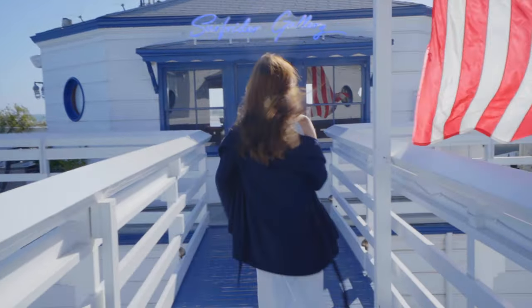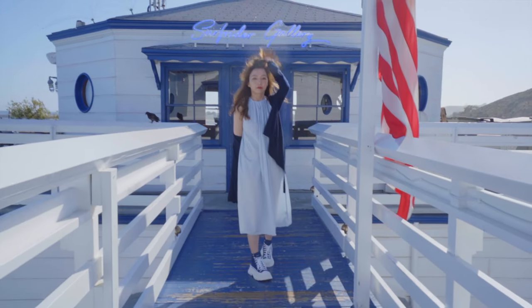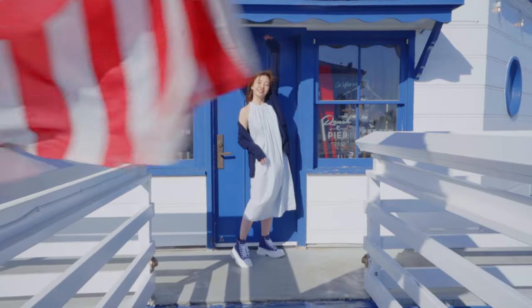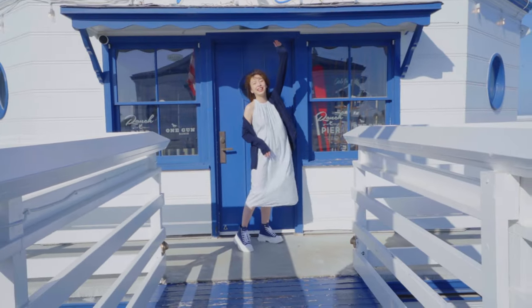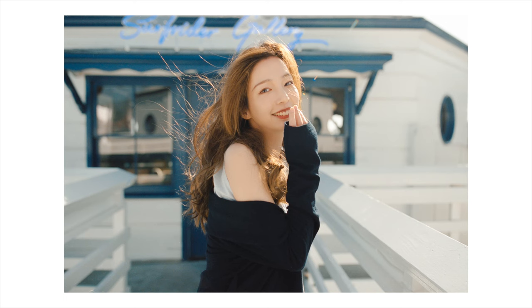Later we tried with backlight. Again, color and the skin tone came out really nicely. We were surrounded by a lot of white wall and fences. It added a lot of fill light to her face. I really like how the sunlight hitting on her hair kind of separated her from the background.